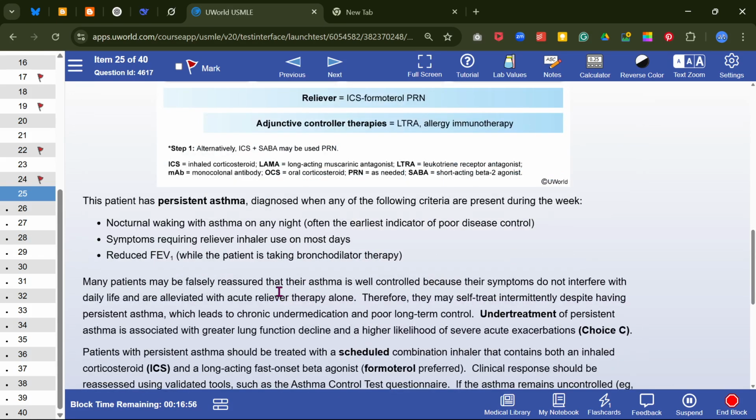This patient has persistent asthma, diagnosed when any of the following criteria are present during the week: nocturnal awakening with asthma.